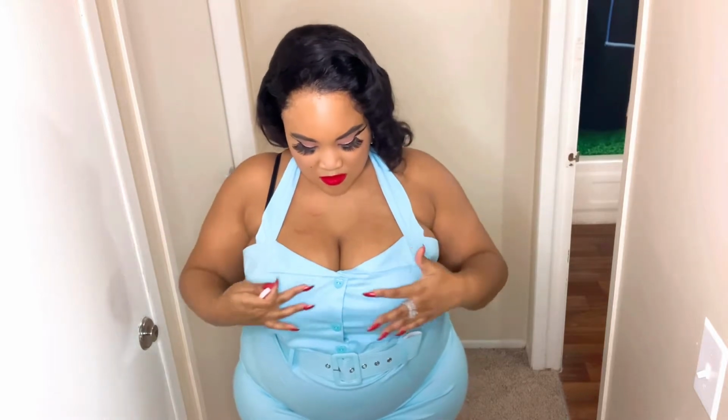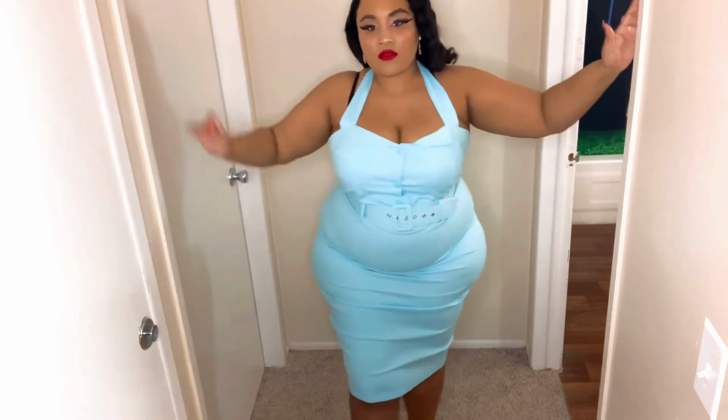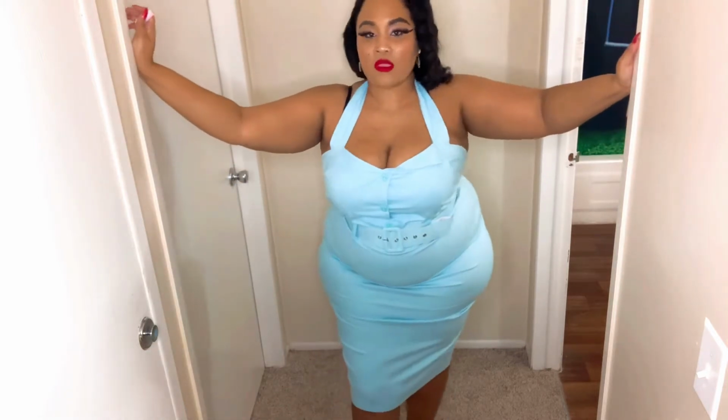This first dress is a baby blue halter dress with buttons in the front and the belt. It has a split in the back, dolls, and I love how this goes over my curves. It is a sexy dress, and I think you dolls would love a baby blue pencil dress like this. This is giving me 50s Marilyn Monroe vibes. I'm really loving this Collectif dress. I'm sure you will too.